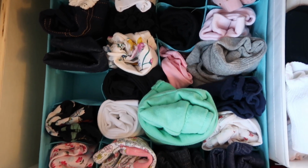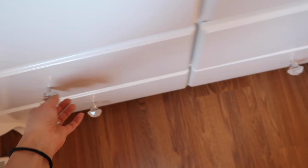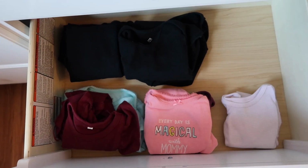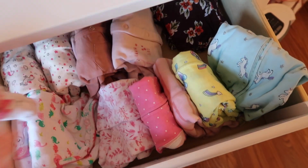I had just recently decluttered Ella's drawers, so I just wanted to show you that over here. I just have all of her little pants like that, just a couple of onesies, and then a bunch of pajamas.